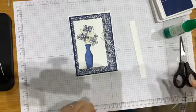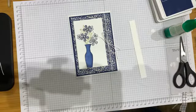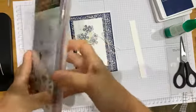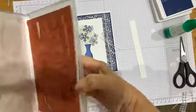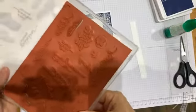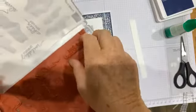And then we need to decide what our sentiment's going to be. So I'm thinking just because would be nice. Oh, Kate, that's perfect. A bit of hand quilting. That probably is the most therapeutic.